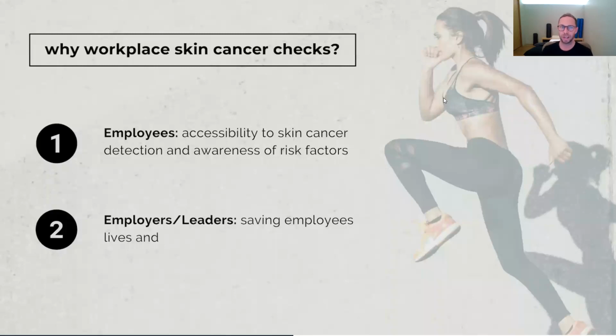The next question you really ask yourself is, why would we deliver workplace skin cancer checks? So why not just say to your staff, well, it's your skin, it's your body, go and get a skin cancer check if you like with your GP, or go and see a dermatologist, but that's not our responsibility. Don't worry about it. So I probably don't need to remind you because it was only a couple of slides ago, but skin cancer is the most common cancer in Australia.